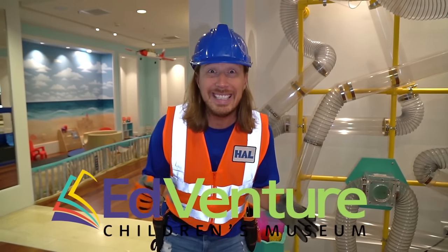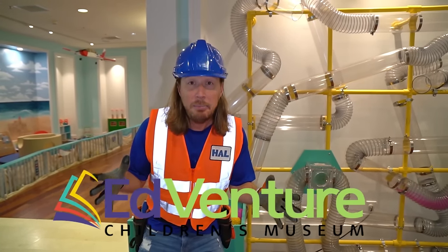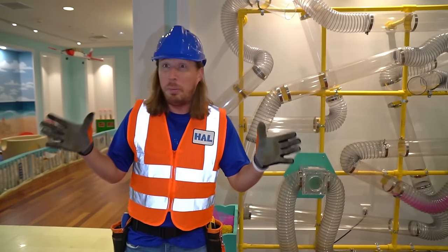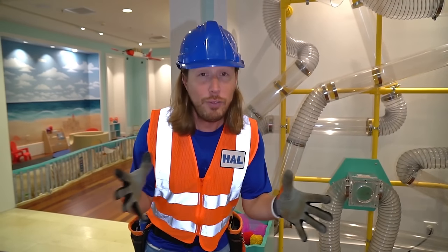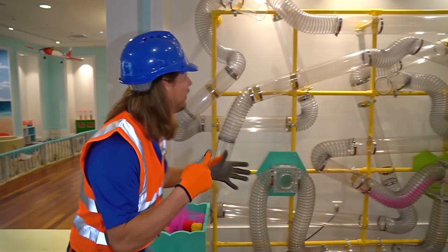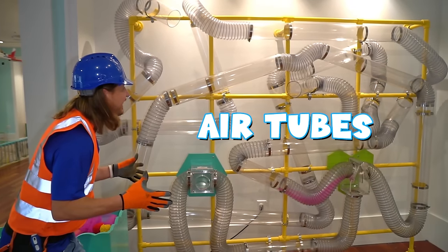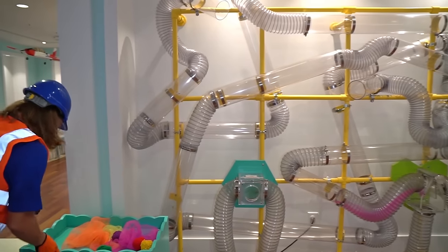We got a really awesome call to come work on some things here at Adventure in Myrtle Beach, South Carolina. This place is amazing. They just moved into a new building and it's over 8,500 square feet of all kinds of things that you can learn. And this is the first thing that we're gonna work on. It's the air tubes. These things are absolutely awesome. Let's turn it on first to see what's up with it.